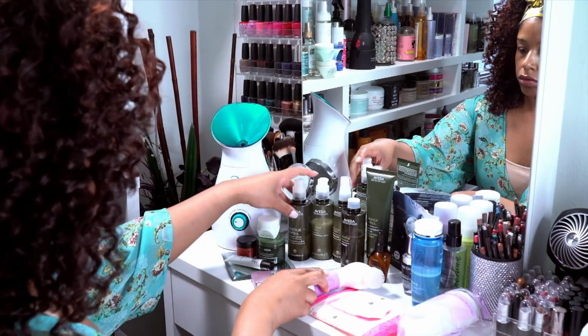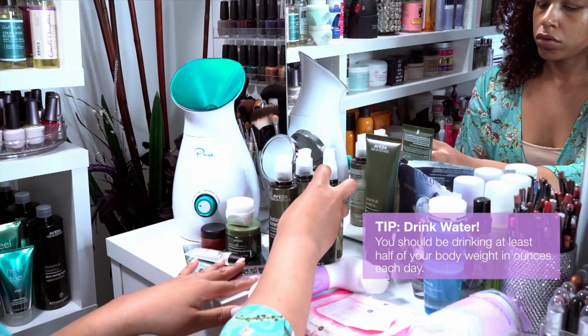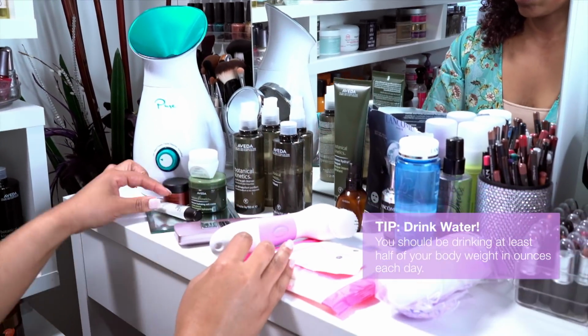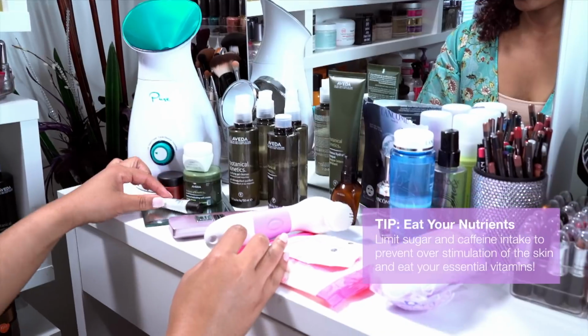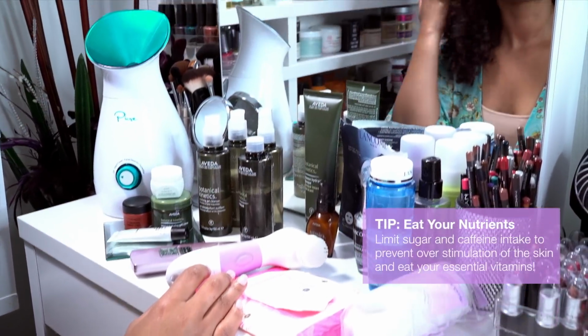In addition to all these fancy products and tools, nothing is going to do you better than drinking water. I drink about 1 gallon a day. Also, if you have a diet that is high in processed sugar and caffeine, you should consider cutting back on that as well, as it is affecting the texture and overall health of your skin.